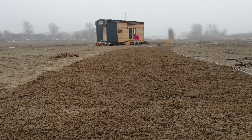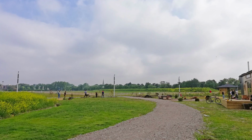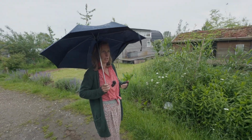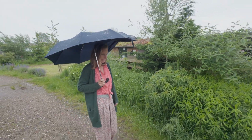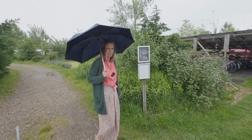Because some people left for various reasons, like they got a child and they still wanted to live tiny, but they wanted to have it slightly bigger. But yeah, everybody has invested in this area, to make it a lovely, beautiful space.